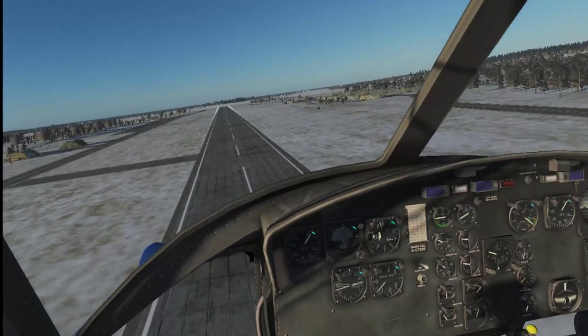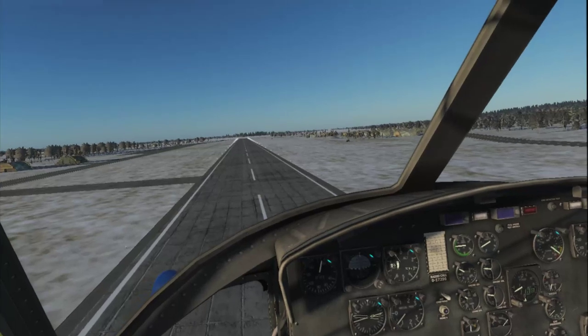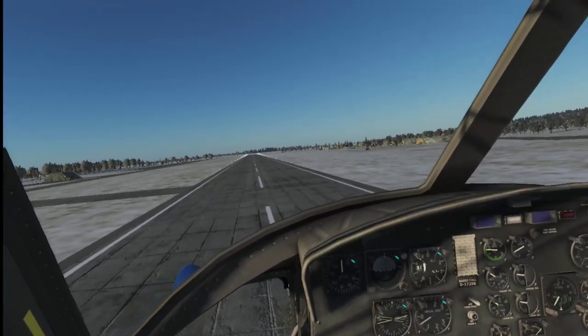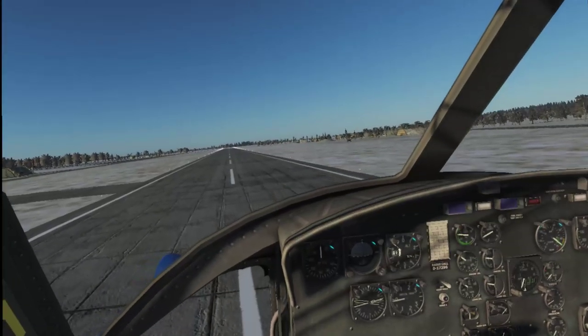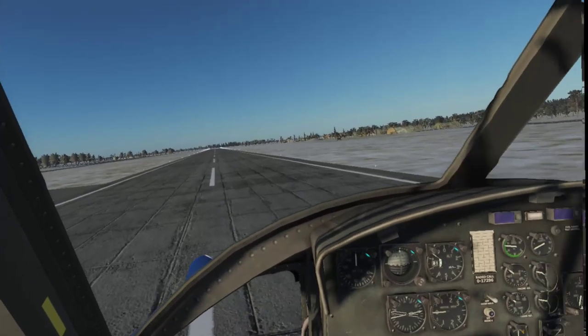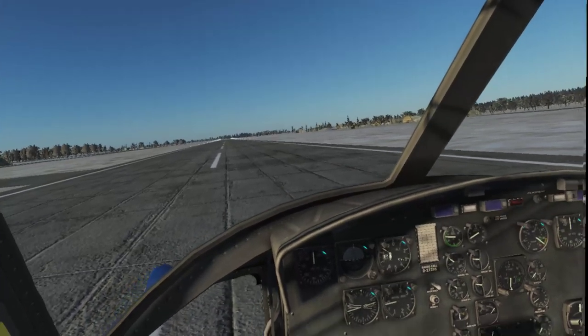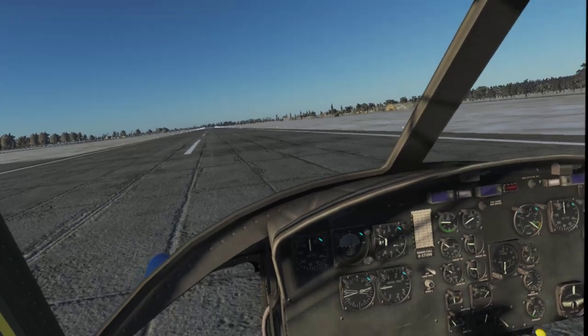If you guys are wondering, I am not using rudder pedals. I have a twist grip for non-fixed inputs, and I'll show you guys what I'm talking about here in a minute. In case you guys are wondering what I'm talking about. Whoops, shouldn't have done that. Okay, pay attention there. Alright, normally I'd land in the middle, but the wind distracted me.